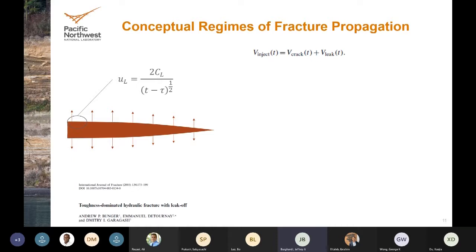So first, I'll just talk very briefly about some of the mechanics of hydraulic fracture and how what we're doing here may differ from some of the conventional wisdom and the actual physics that occur in other disciplines. So when you inject fluid into a fracture, a portion of the fluid is stored inside the fracture. It's taking up the volume inside the fracture. And then a portion of that will leak off into the formation.